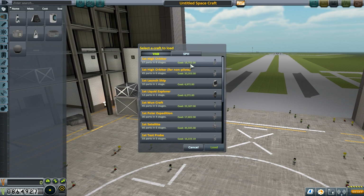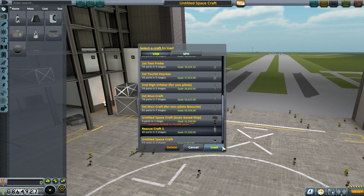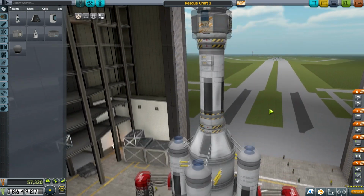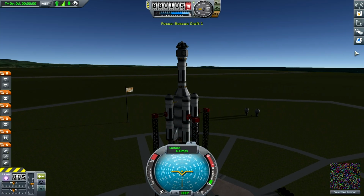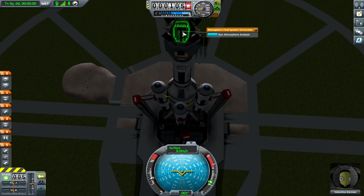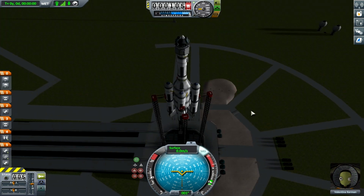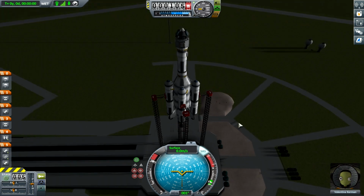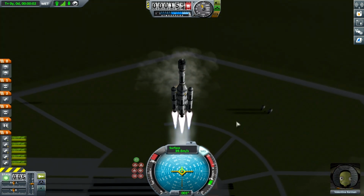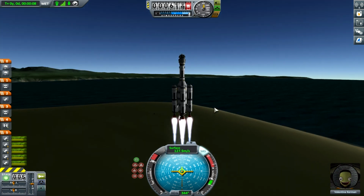Valentina Kerman, you are requested to participate in an extremely dangerous emergency mission. Get on board. Details will follow. Alright, Valentina Kerman, briefing up. For this mission, you'll be required to help us bring Bob Kerman and all the scientific data back to Kerbin from its current mission going around the moon. So get into orbit as fast as you can and stand by for further details.